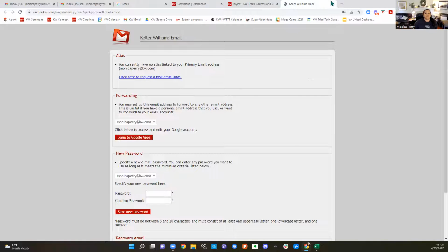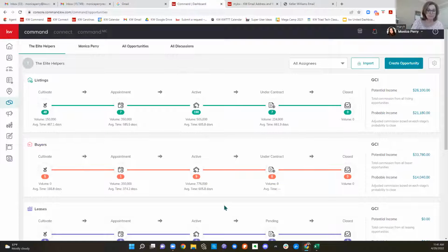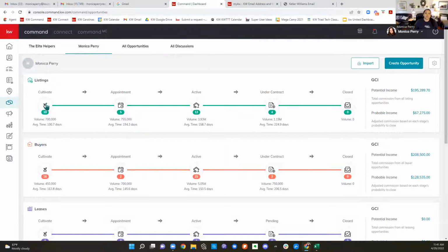Another quick question. If you're uploading documents for a transaction, like a new listing, who's getting those documents? Who is actually looking for the compliance? So in the Winston-Salem Market Center, Amanda Shore is checking compliance. Each market center has their own person.